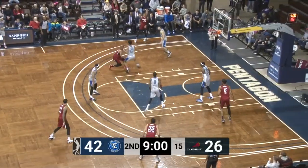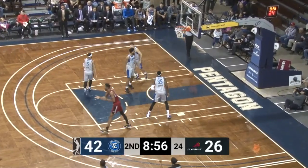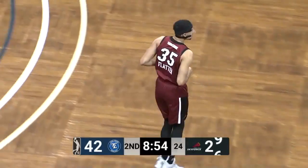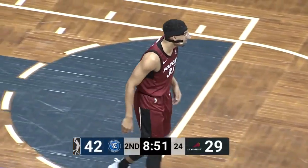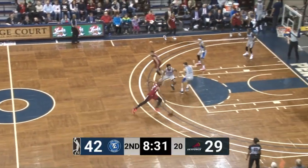Long cross-court pass to Jack. Jack a series of moves, back over to Flatten, who will fire a three on the other end. Boom! First points as a member of the Sioux Falls Skyforce. Skyler Flatten buries a three. Watson was saying it was goaltending.